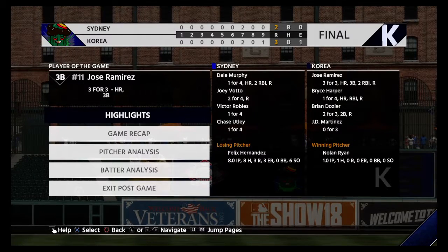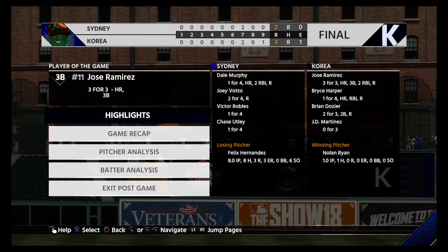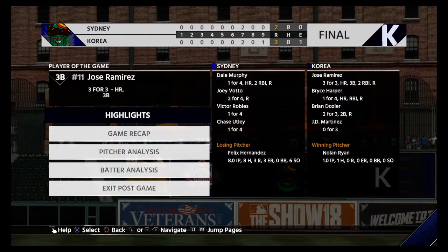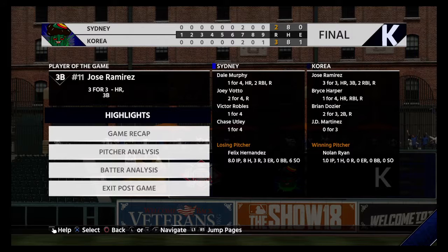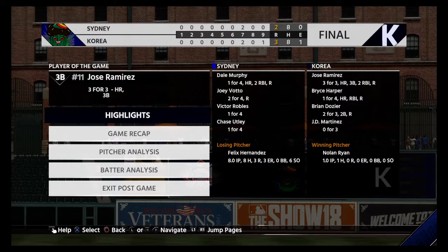Here now is our final line score. First for your victorious home team. 3 runs on 8 hits, 1 error. They left 3 men on base. For the visitors, 2 runs on 8 hits, no errors. They left 5 men on base.